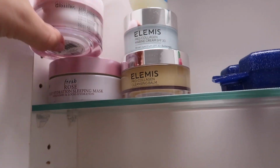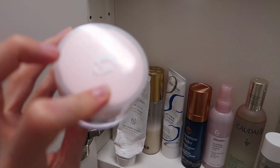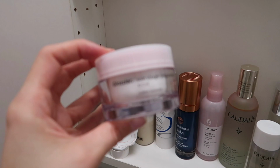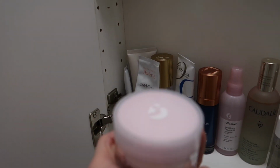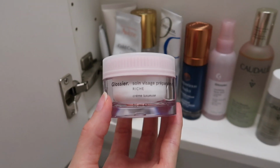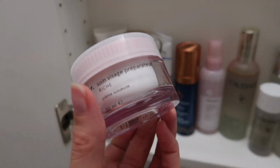Okay, next shelf here I have some other products. So first thing I have is the Glossier Priming Moisturizer Rich. This is one of my favorites from back in my Glossier days, although this is a new tub, don't worry. But yeah, I haven't really been using this on my face as much anymore. So I've been using it instead on my hands at night before going to bed just to moisturize.